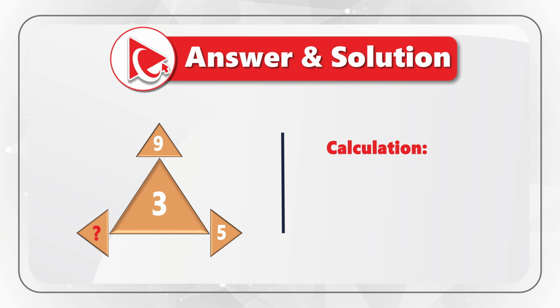Let's look at the example. The first number is 3. To calculate the next number, we need to add 3 plus 3, then subtract 1, and the end result of this is 5. Let's go to the next number. 5 plus 5 minus 1 equals 9. That's how we got the number on top in the small triangle.